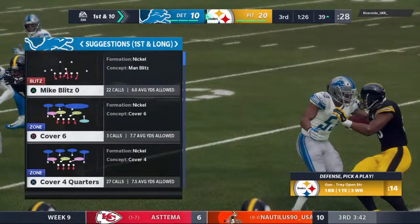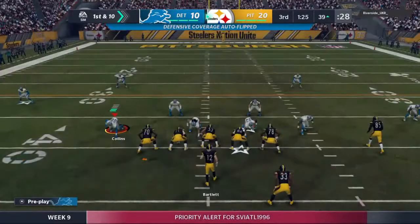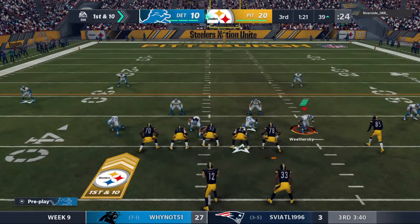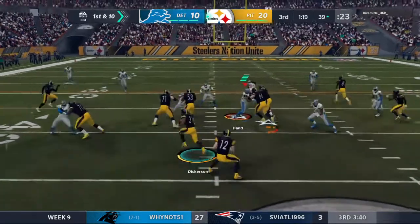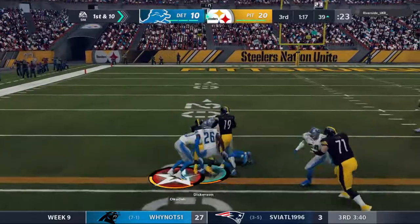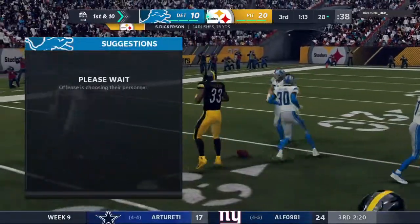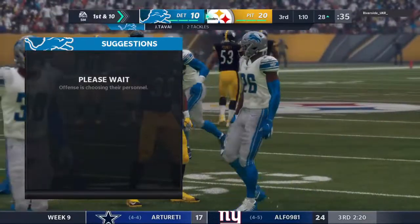But plays like this are critical to keep drives going. And if points result, we'll call this play significant. So from the 39 now, they'll come up on a 1st and 10. Dickerson on the handoff. And he's going to get this inside the 30. That's a 12-yard gain now on back-to-back plays.